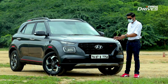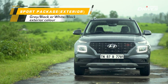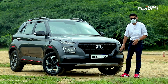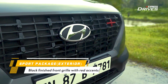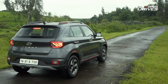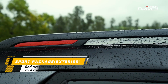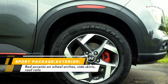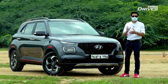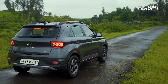Now with this sports pack which we are driving right now, what you get is first of all an option of two new colors, and these are in dual color options. Of course, there are changes in terms of inserts in the bumpers as well as the glossy grille with a red insert here, and there is sport badging on the side panels at the rear, and of course again inserts on the roof rail and at the rear, which give the Venue a slight hint of added sportiness. But beyond that, the car remains the same, and that's not a bad thing because it is a new model and a good looking one.